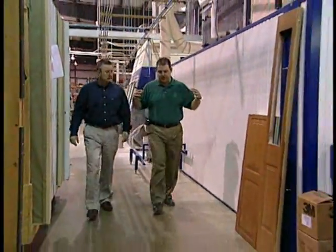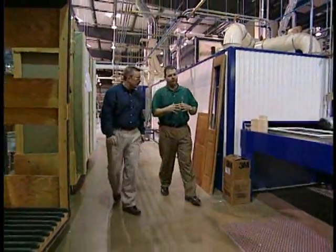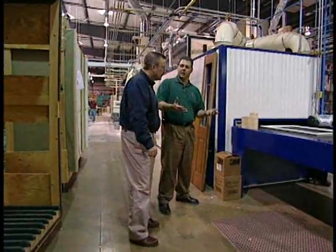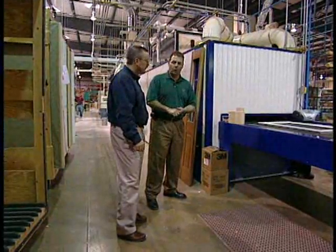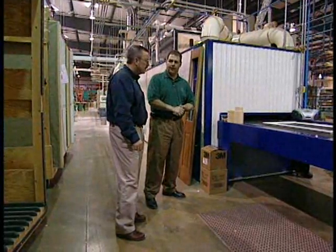The only way to really get that finish to tighten up and lay perfectly flat is to bake that finish. And this isn't a paint that I could sell you a gallon of and you can field apply. Doesn't really work out well that way. It's made to be specifically applied the way we're doing it.